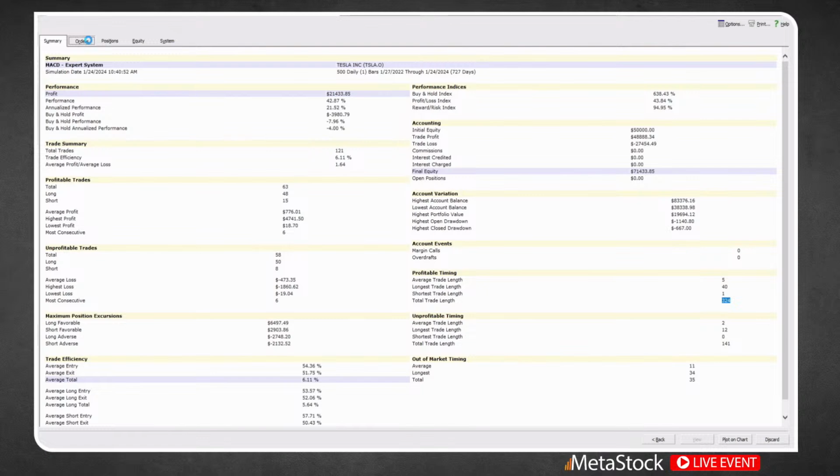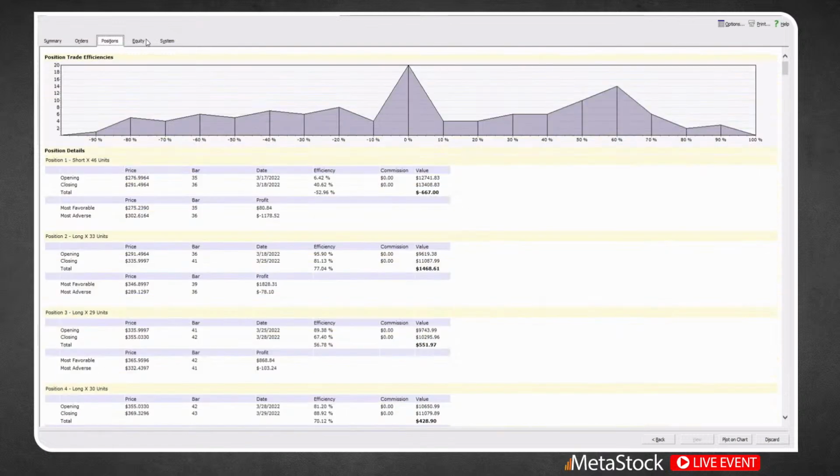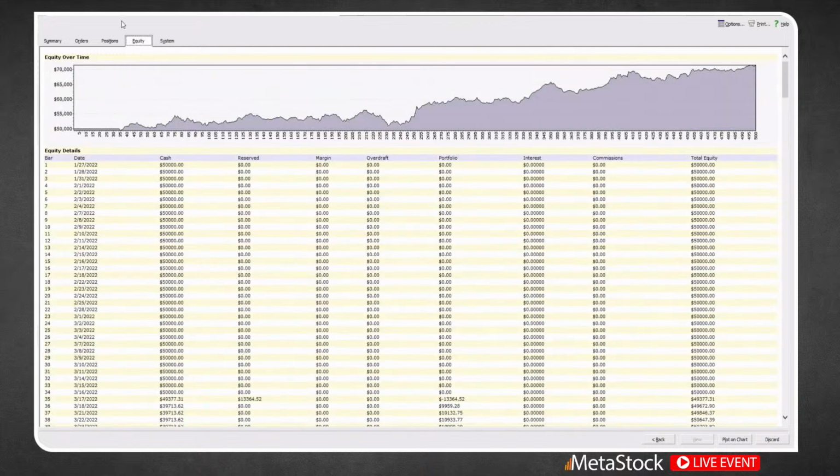There are also other tabs up here, like you can see all the orders that happened and when they happened, positions, equity, system, information about the system, what it did. You can see the settings of the system, the formula of the system if they're open code. But the equity page right here is one of my favorites, aside from the summary, because it shows us over those 500 periods what our portfolio did, right? And this one looks amazing.